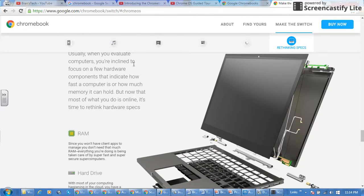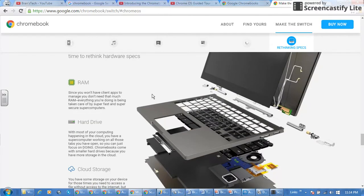But usually, when you look at a computer, you look at the hardware components to see how well the computer is built, how much you can store. But with a Chromebook, it's different. So you have to rethink it. I'm basically putting this in my own words. Kind of like with RAM, because you don't have all the apps. Now, it's a lot of apps. They are web apps. It basically links to specialized websites.